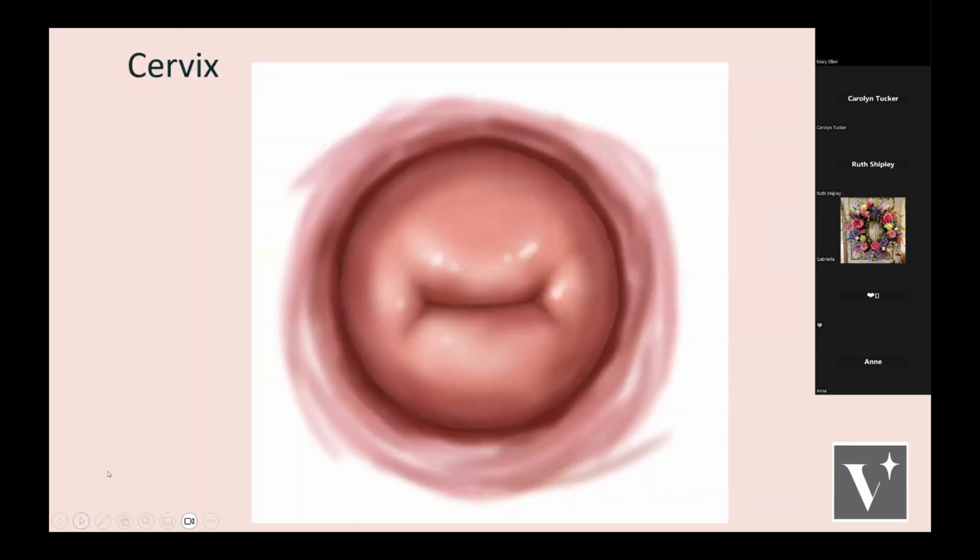And here's a picture of the cervix. I thought I'd add that because some people have never seen their cervix. That's what it looks like in a speculum.